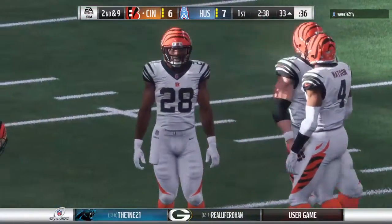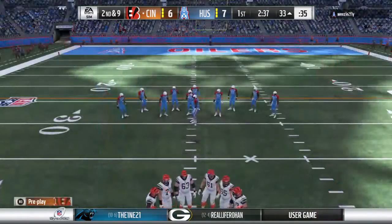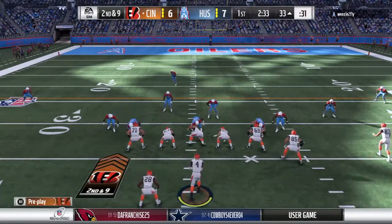Yeah, you're exactly right. And what's really difficult to defend is if you want to press him so that you get him on the ground quickly after the catch, a lot of times he'll just run past you at the initial point of contact, and he'll go deep. Let's go.